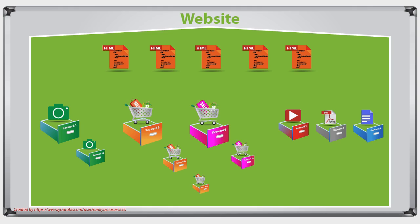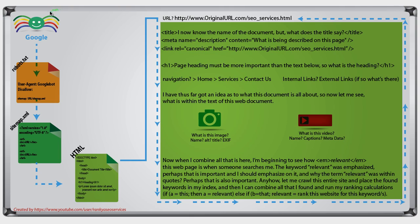So knowing that, let's have a look exactly what happens when Google comes to your website. When Google first comes to your website to fetch a particular URL that you may have, it first looks for a text file called the robots.txt file, because within it you can tell Google where it can go on your website and where it is not allowed to go.